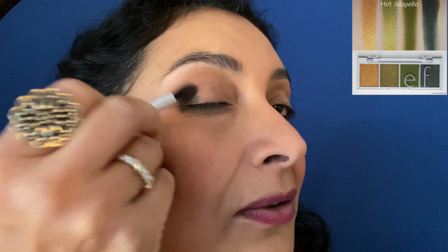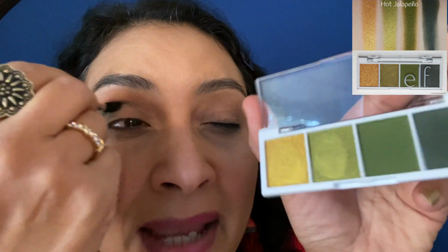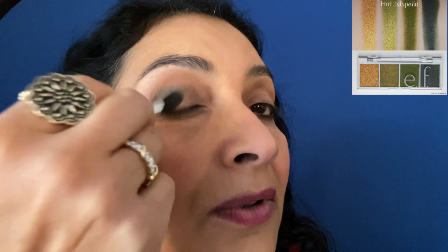So I'm going to go with the darker one and just place it right here on the outer corners. And then achieve to make a crease with the same thing with whatever is left over in the brush. You see how pigmented that is? Oh my gosh. Do you know how much this bite-sized palette cost me? Less than $5. I did pause for effect. And then I'm gonna go with another matte shade just to kind of even that harshness of that darkest shade out and smoke this out even more. Again, at all times trying to achieve that crease look.